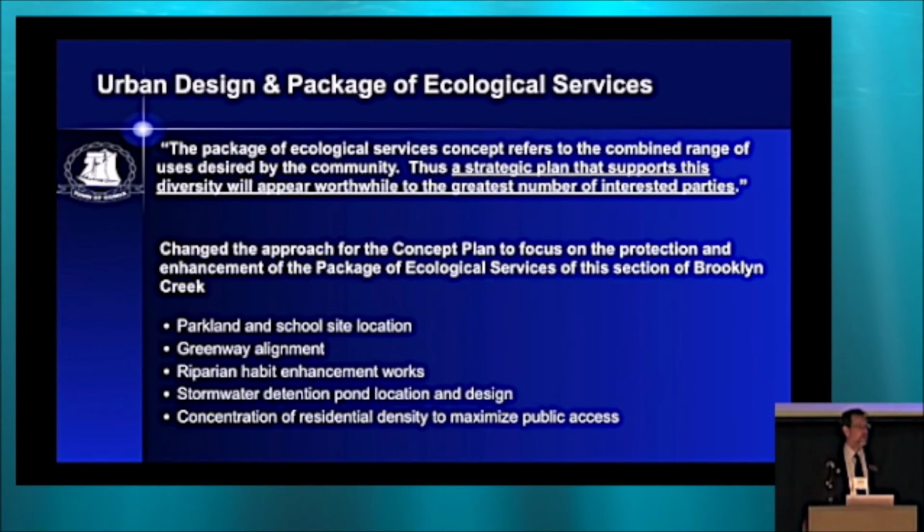And anybody who's been a planner knows that when you're sitting in a room designing a plan, slaving away for hours, one of the things you really, really want to do is make sure that you try to get something that people are going to like so that they can support. Nothing like coming up with a really bad plan and going to a public hearing. So we rethought it, and we stopped work on the stormwater management plan, and we changed the focus to this idea of the package of ecological services and how can we get the best package for that neighborhood. So the best core service delivery, in another sense.